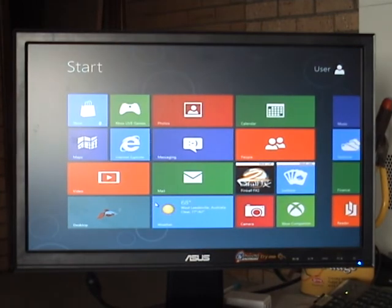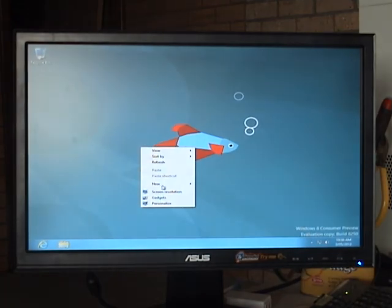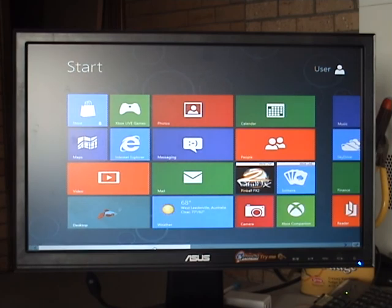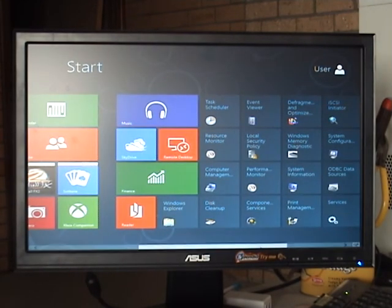So we can quickly switch between the tablet form and your old Windows desktop, where you can do new folders, rename them, do whatever you want for all your work. So there is a transition really over from the old Windows 7 to the new Windows 8 tablet form, and you can stay in the old if you want, or migrate more to the new. So it's a good way of doing it.